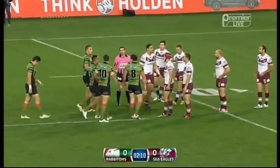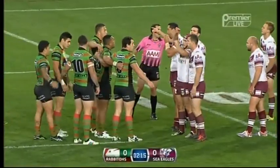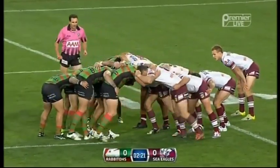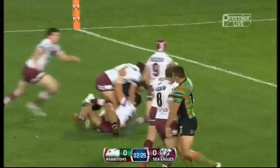When the ball's in. Make sure you bind in the back, Bryson. Jared Sutton officiating over this scrum. Arms around, Jamie. The senior referee would be Ben Cummins. And it's back on almost the Manly 10-metre line. They work it back at the scrum play.